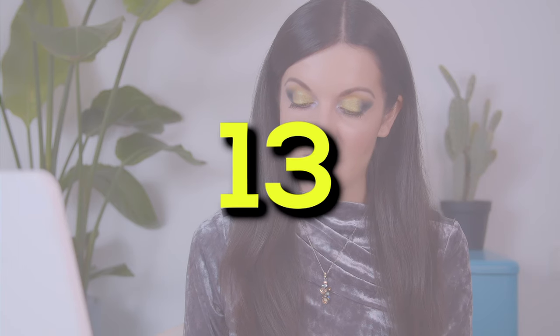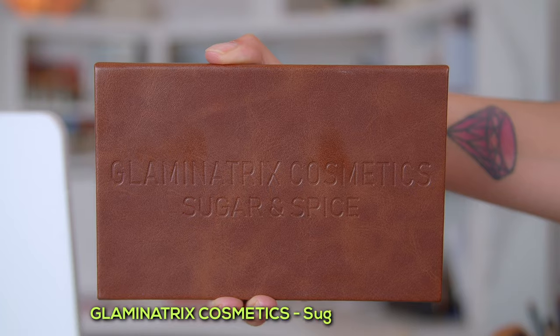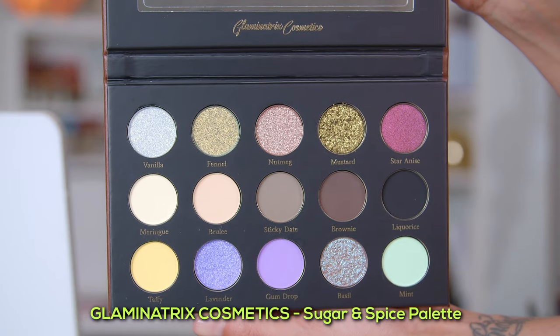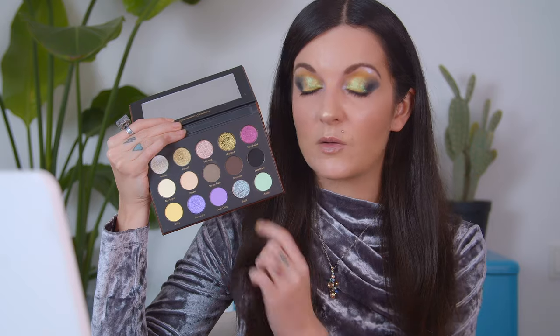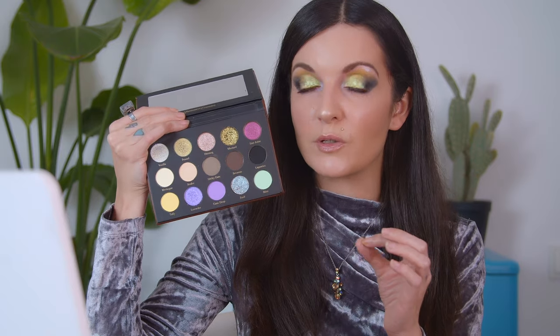Let's actually move on to number 13. And number 13 is gonna go to Glaminatrix Cosmetics Sugar and Spice Palette. I love this combination of neutrals with these pops of pastels, with these insanely stunning shimmer shades. My only critique with this is I did not need these two lighter shades. I wish they could have included a neutral mid-toned brown. That would have made this palette rank even higher.